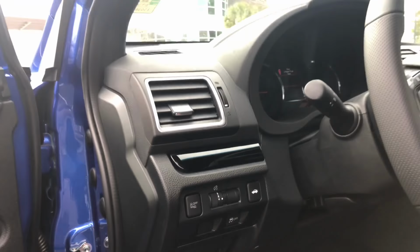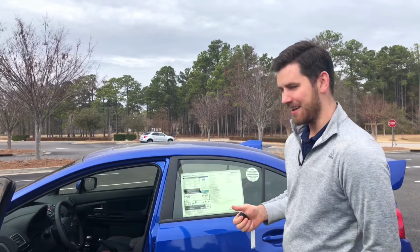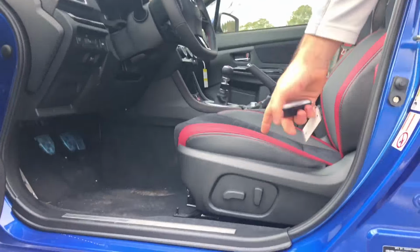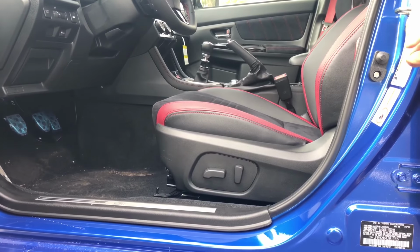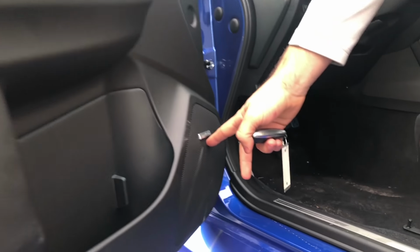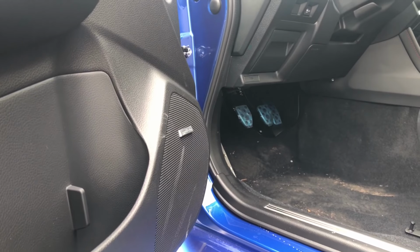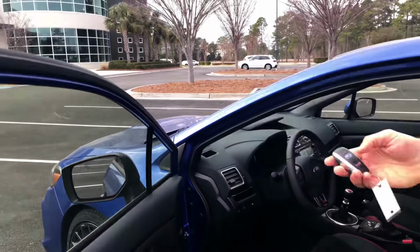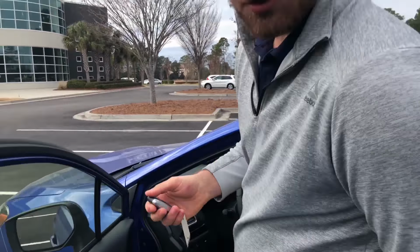So I'll let Brandon do the exterior. I'm going to show you guys the interior here today. The first thing you notice as you approach the vehicle is the power driver seat. That was just a nice convenience feature to have. If we move closer over to the door, you see the Harman Kardon badging here, a 476 watt sound system that sounds incredible. And then we'll move on inside and I will show you some more features. So Brandon mentioned we have the keyless access with this valve here.